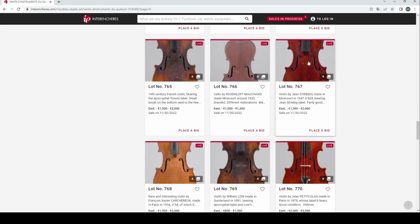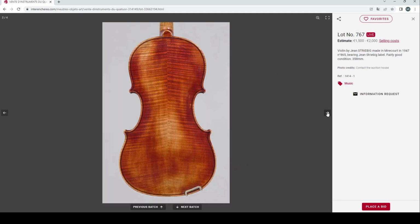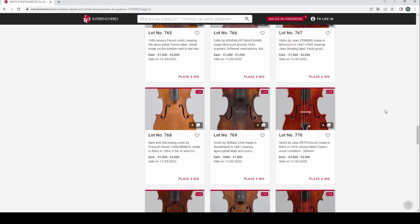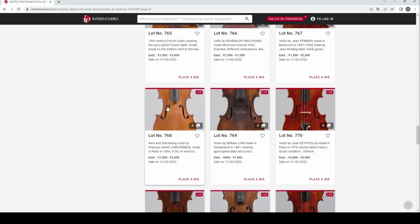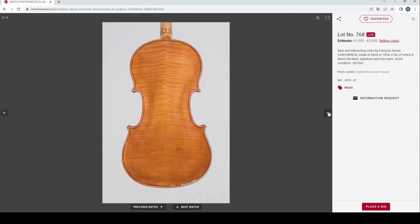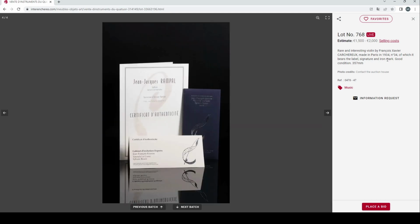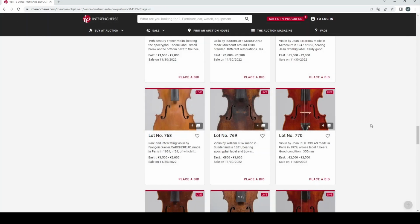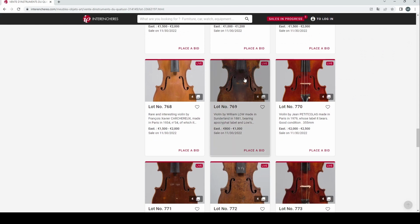Violin by Jean Streibig, Mirecourt, 1947. There's a lot of these Guarneri model violins in this auction, I have to say. Okay, let's see this violin. Rare and interesting violin by Francois Javier Carachereau, made in Paris, 1934. Okay, interesting. Don't know this maker at all. 1,500 to 2,000. So interesting.